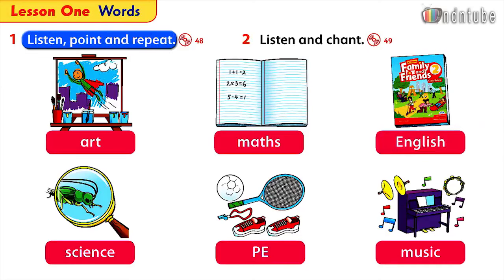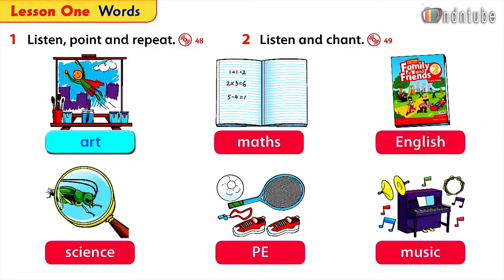Listen and repeat. Art. Maths. English. Science. PE. Music.